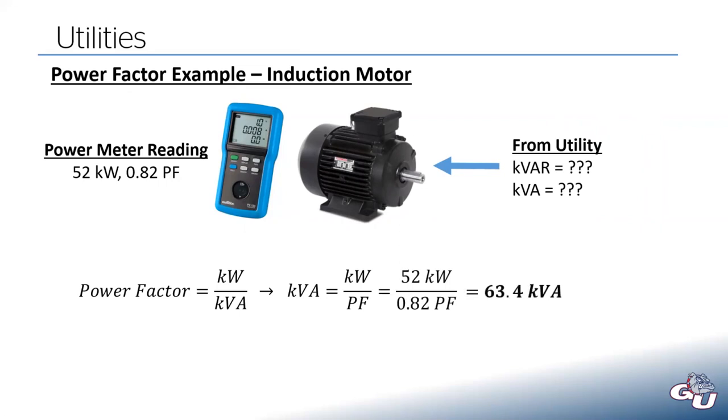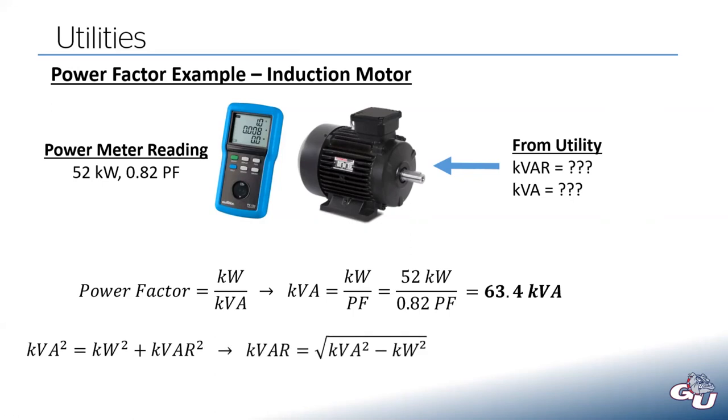So the utility needs to generate 63.4 kVA to deliver 52 kilowatts. And then if we use the Pythagorean method, we can rearrange that to solve for kVAR because we know the other two terms. Run through the calc, 36.3 kVAR, reactive. And so now you have all three components to that triangle.